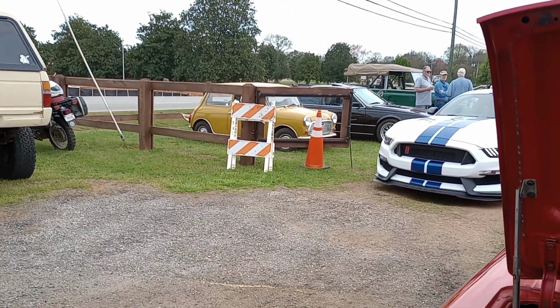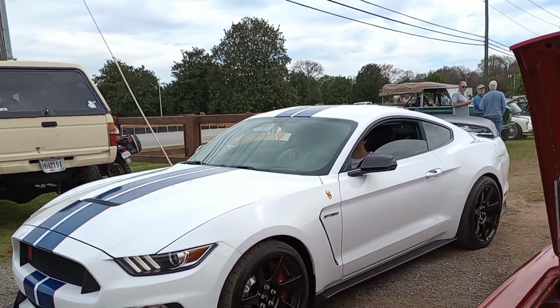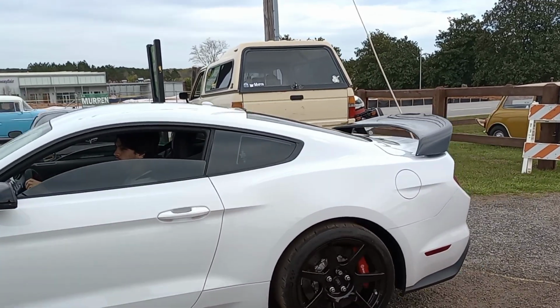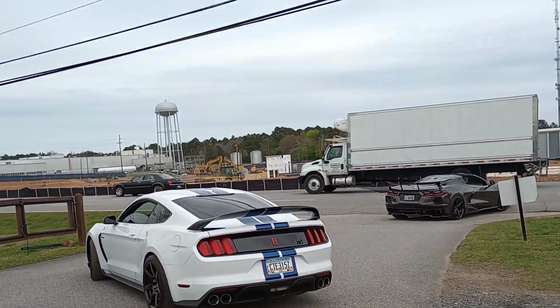Mustang. Yeah, those are bad, man. I like that. Yeah, that Shelby GT 500. I got neighbors got one of these. He got two of them. He's got a GT 500 too. Yeah, that's about the age me and you were when we used to hang out. That's about right.